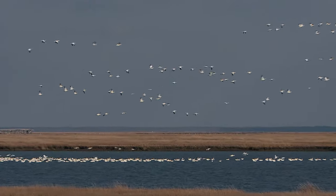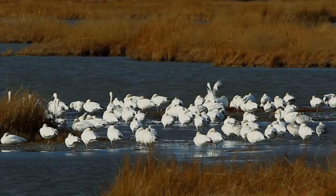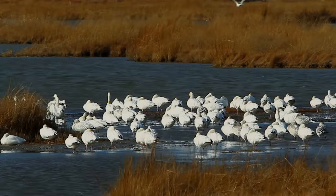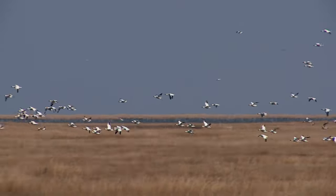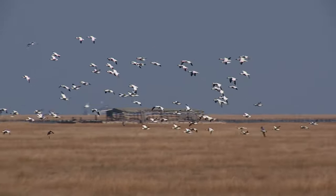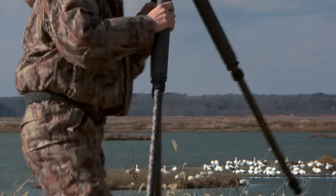Now, because I'm shooting so much white, I've got to pay attention to my exposure. Those whites can blow out real easy in this full sun, but this is nice because we have some dark storm clouds in the distance and full sun, which is front lighting them. That wind's kind of brutal, guys, kind of brutal. All right, let's change positions.